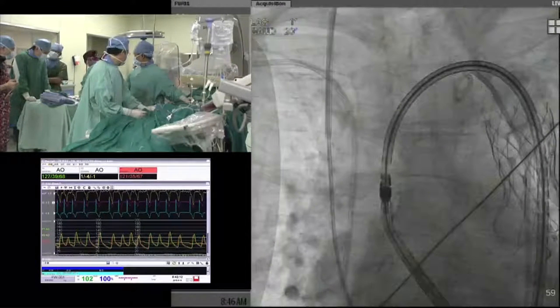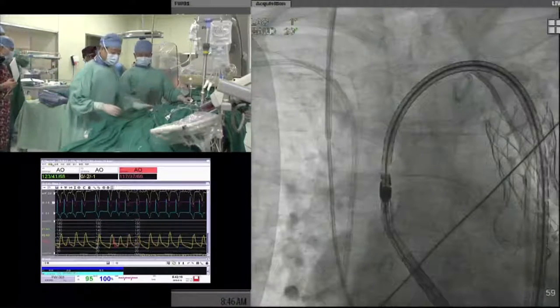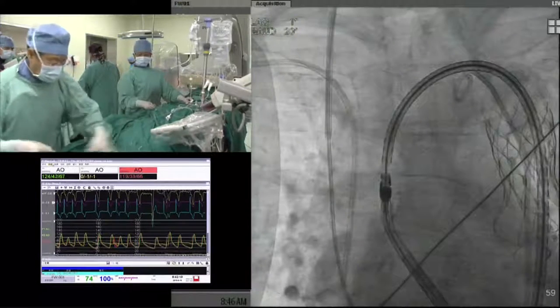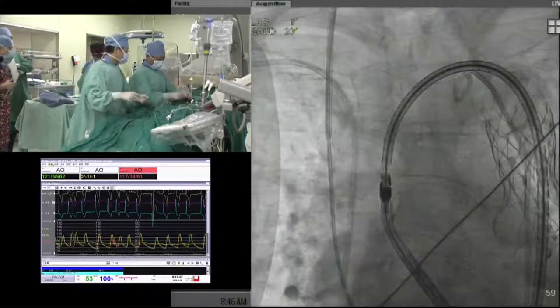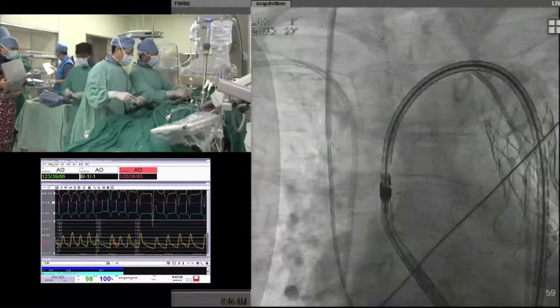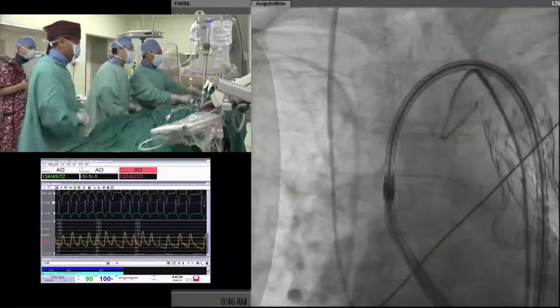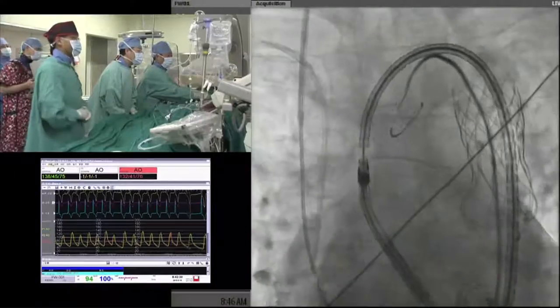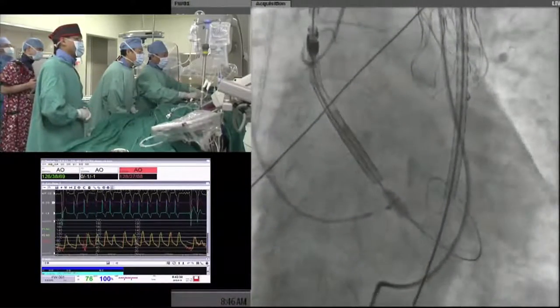The pressure is good, so we have time. So I guess we're putting a wire in the pigtail just to help get it around the arch, without pressing on the old valve.